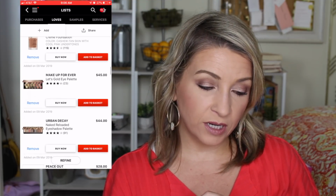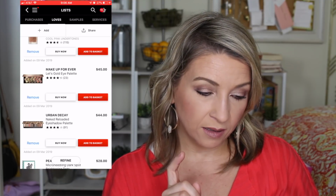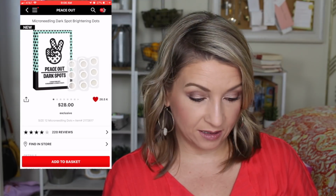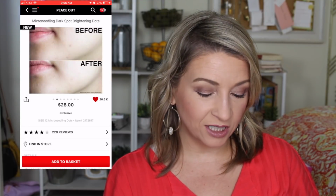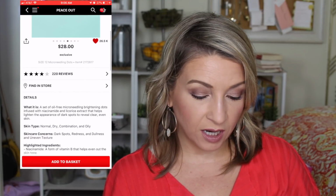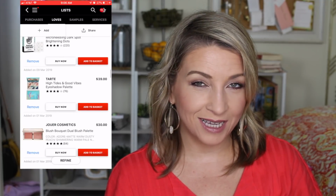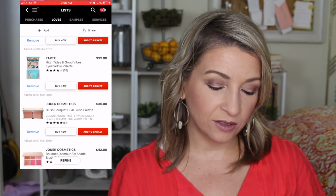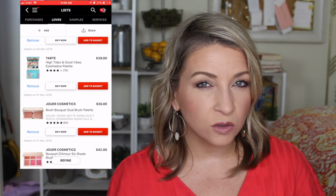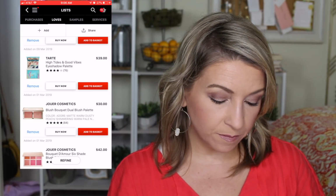These Peace Out Micro Needling Brightening Dots are the same as the Dr. Jart, but you don't get a lot. You get very few. You get 12 dots for $28. I don't know if I can pull the trigger on that. And then I am interested in this Tarte High Tides and Good Vibes palette. I kind of need to go look at it in person again and see would I actually use enough of these colors. Like the blues and greeny colors look beautiful in there, but am I gonna wear those to work? Probably not. No. So I need to see if that's worth it.